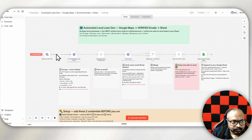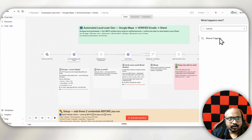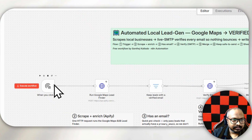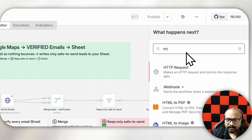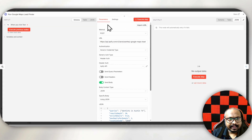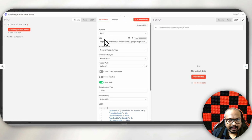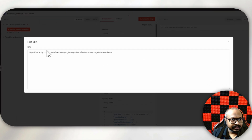The first node that we'll be adding is a manual trigger. Just click on this, add it, and from there drag and drop it to here. The second node would be an HTTP node. This is basically how the HTTP node looks like. And as for the URL, this is the URL.